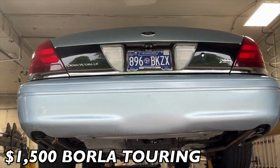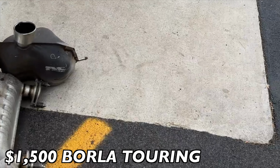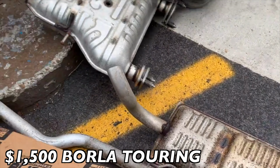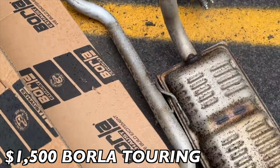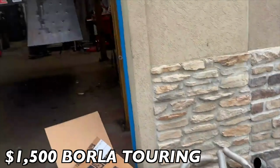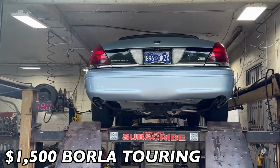But there she is, she's all done, clean, beautiful. There's the wide pipe assembly into the muffler. And there's that one single tailpipe that was on it right there. We took all that off and dualed it out. So we'll let you guys hear it in a second. Hope you guys like it.